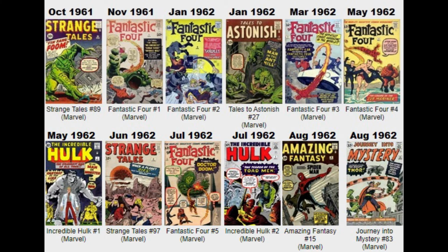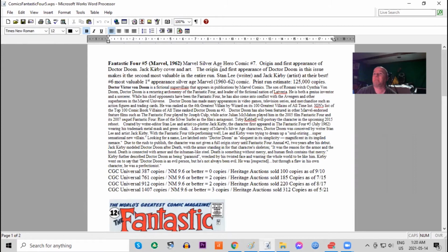Next on our list of the 12 original Marvel Superhero Silver Age books, we have Fantastic Four #5. Now this book has been super hot in the past few years because it features the first appearance and origin of Dr. Doom, who is debatably the most important villain of the entire Marvel universe. So not only the first appearance and origin, but it's the second most valuable issue of the entire Fantastic Four run, which has been going for over 60 years. Print run estimate still at 125,000 copies.